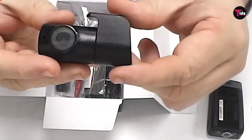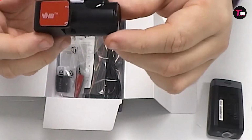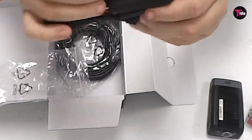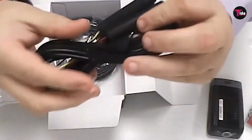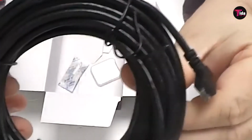Enhanced night vision and wide dynamic range help to produce high-quality video during the day and night. We admit this is an expensive option, and it has to be hardwired into your vehicle. But if it's a feature-packed, high-quality dash cam you want, this is it.